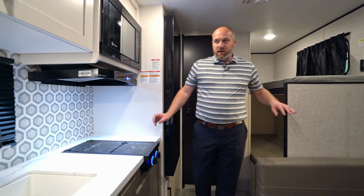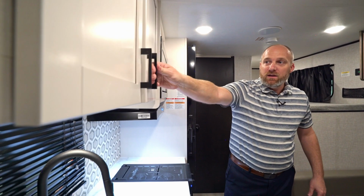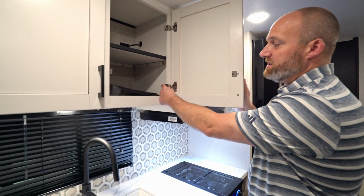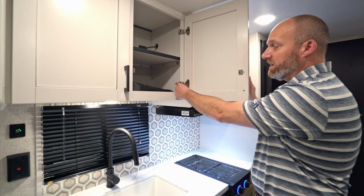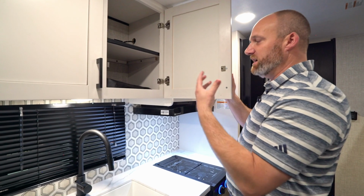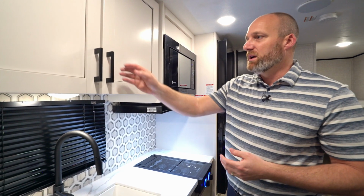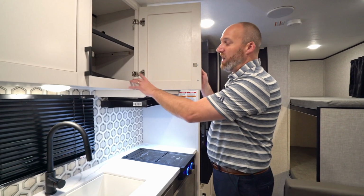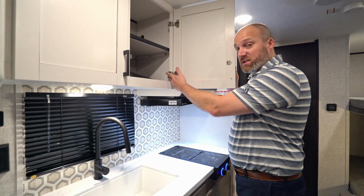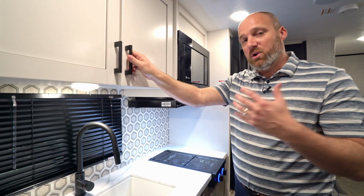I'm going to head in here and show you a couple of things with the cabinet doors and the drawers. For 2025, we have decided to use hidden hinges on all of our cabinet doors. This is a great feature. One, it has a nice look. You don't see the hinges on the side. It's much more of a residential feel. But practically, one of the biggest benefits of hidden hinges is they are adjustable. So this RV is meant to be towed.